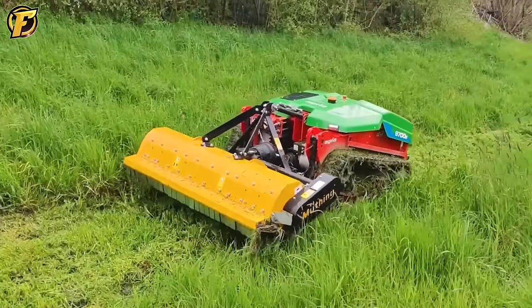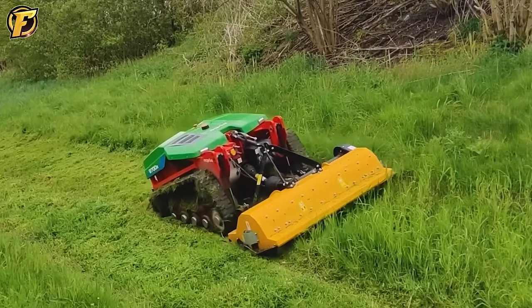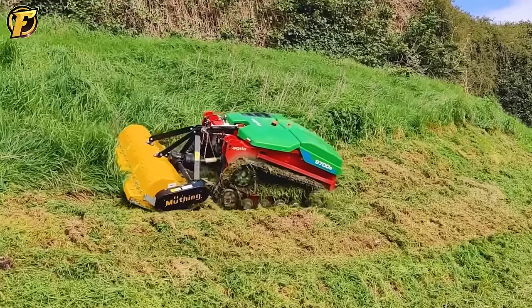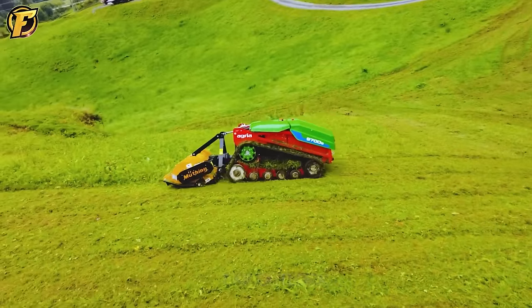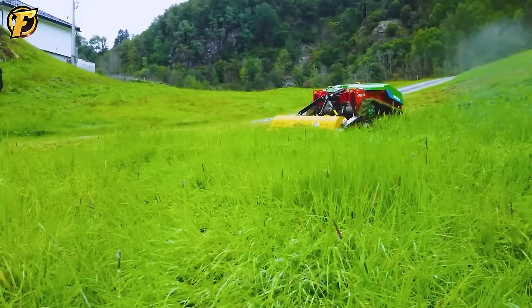The Agria 9700E is a convenient, forward-looking lawnmower designed with advanced technology to meet users' needs in maintaining and caring for their green areas. With the ability to remotely control via electricity, Agria 9700E becomes an indispensable tool in grass and vegetation management.